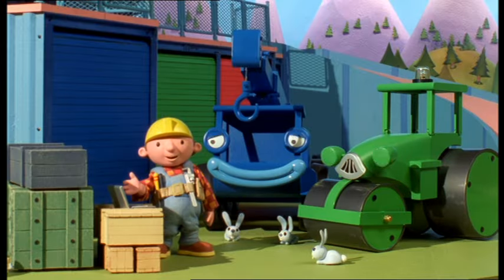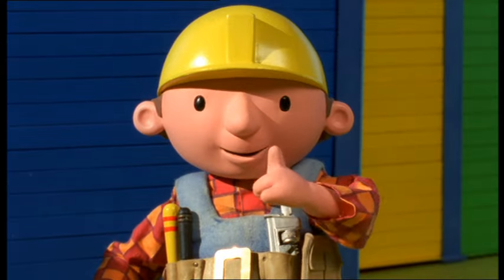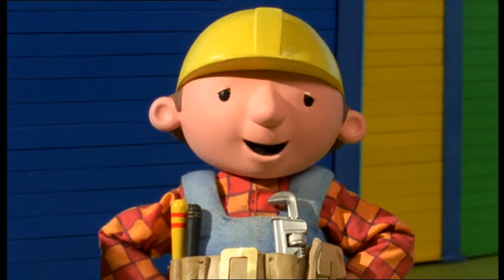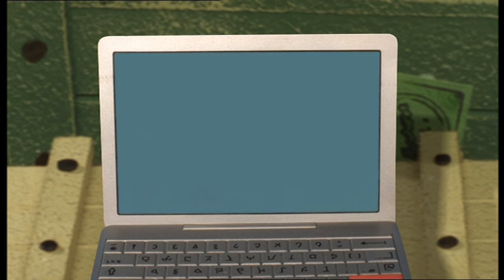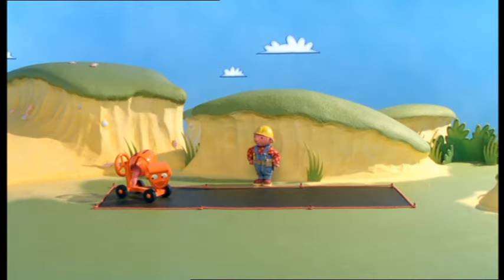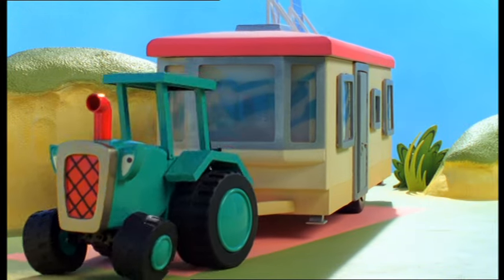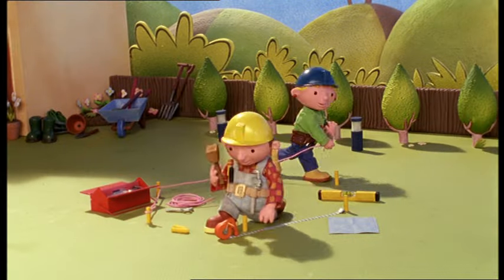Let's go on site and see another car park being built now. Can you remember the first stage? That's right, foundations. We've built a lot of foundations. I wonder what sort of building this foundation could be for. It's a big rectangle, look. I remember, it's the foundation for my mobile home. It's a rectangular shape too.